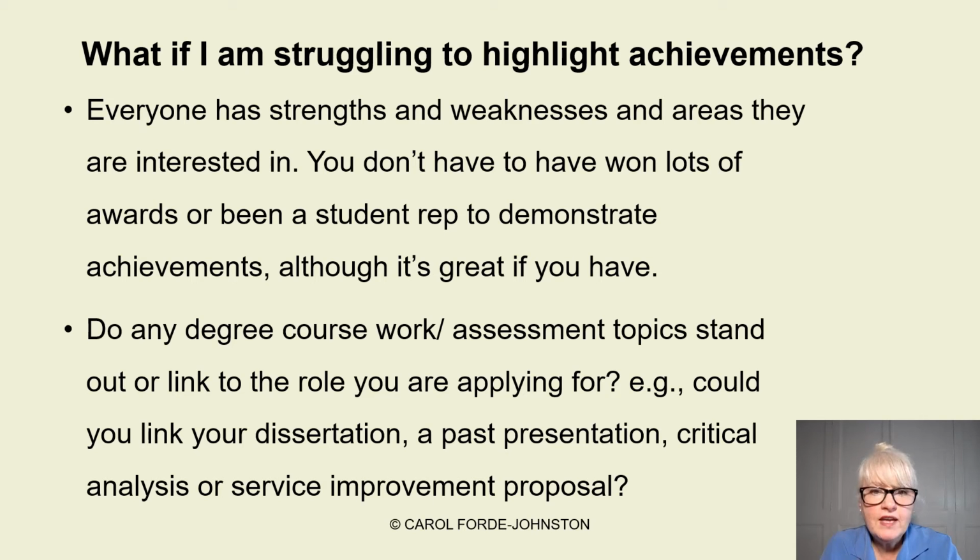Do any degree, coursework, assessment topics stand out or link to the role that you're applying for? And you might have had some fantastic placement experience. Could you link your dissertation or a past presentation or a critical analysis or a service improvement proposal, for example?